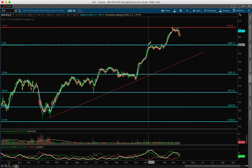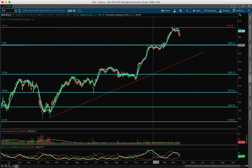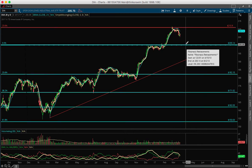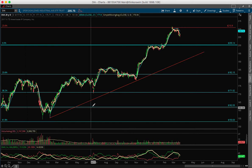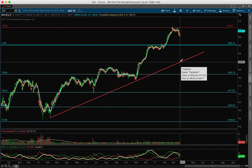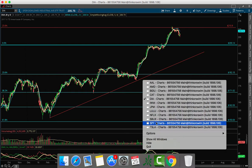You see that it was support a couple weeks ago, and it traded between December 14 to February 6, almost 2 months, trading below 200 until we broke out that level. So that 200 level is going to offer a lot of support, and below that support is the trend line that, like the Spider and the IWM, is around 189, 190. So it's bearish also. So the three major indices are bearish.